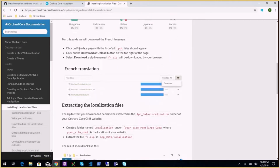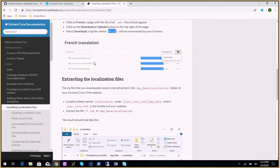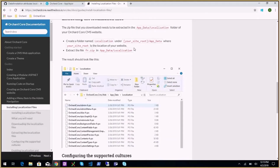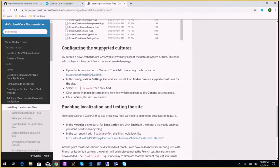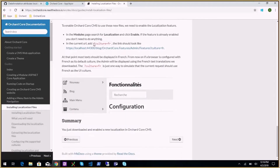And how to install a French one. You download this file. It will give you a fr.zip file. This is what it looks like to download the file. You extract the files in this folder. This is what it will look like. Then you configure the supported culture to add the French. Then you enable the localization module, and to test you type culture equals fr, and then you should see some French strings. This is French. This is also French. This is not French, but this is a static text. Okay, so a little guide.